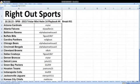All right, guys. 2015 Tristar miniature helmet. A box of 14 Playbook. As you can see, we try to do a lot of memorabilia breaks. Everybody loves a mini helmet. Everybody loves a mini bat. Everybody loves a jersey. At least I do. This is number 4, guys. I sent it Saturday on eBay.